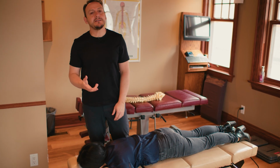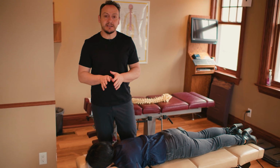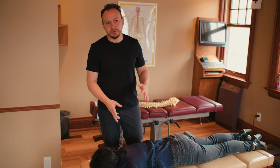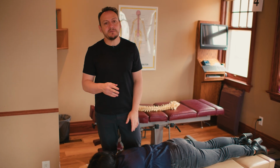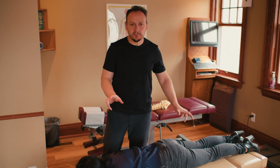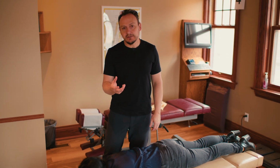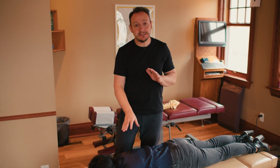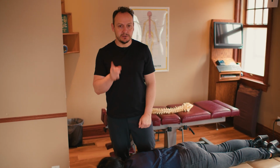So when people come in, we don't just check their neck, we check their entire spine. Often we will check things like shoulders and hips and ankles and find out where in the kinetic chain there may be problems with movement. And one of the things that really makes chiropractic unique is the reason we're moving any bones or joints is to access the nerve system.